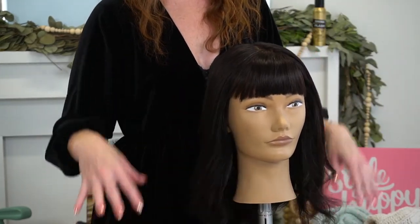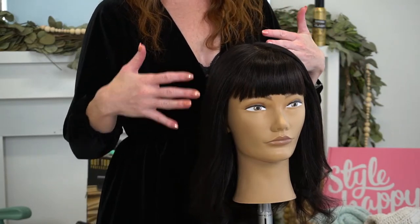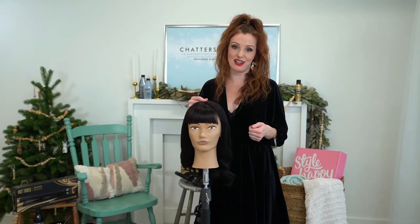All right. So we got our next model, and we're going to be showing a really fun and easy, just same idea, our low ponytail, but we're gonna go in a different direction. So we showed you a super sleek, pulled back low pony. Well, this one is look number two. It's a knotted ponytail with a soft romantic texture.